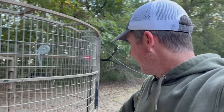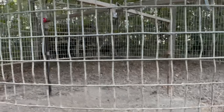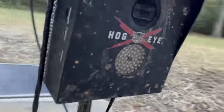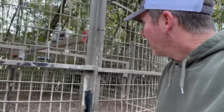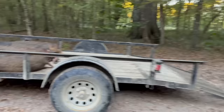Right now it's a lot of corn on the outside, and if I had a push broom, I'd get a lot of them in there. I tried with my hands, but I can't. But anyway, that's what we're gonna do. And the camera system, still got service and everything, so we good. Safety pins is out, or the screwdrivers, whatever you want to call them. And then we got pigs, man. We just got pigs.